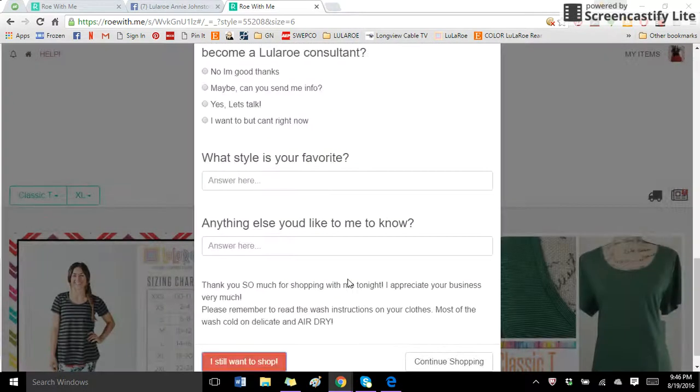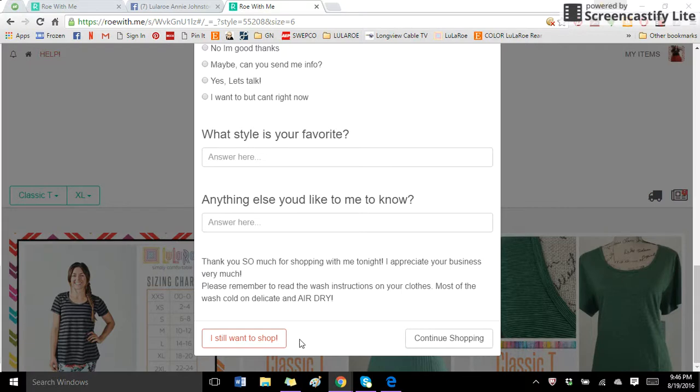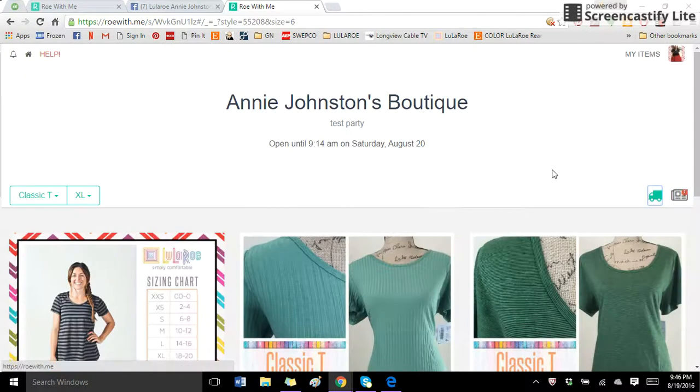They're done. And then if you're not done, there's a thing that says, wait, I changed my mind. I still want to shop. And then you can click that. And it'll let me know, just kidding, they weren't done yet. And always as a reminder down here, I let you know to always read the wash instructions on your clothes. That's it. I get the notification you're done shopping. I go into Audrey. I invoice you. You check your email, hopefully before the next morning, and you get your invoice.